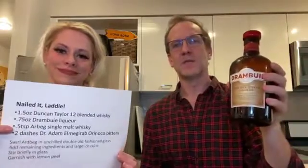Not overly pricey. The Ardbeg's a little more expensive, but this one's not overly pricey and available quite widely. And then, of course, we've got our Drambuie, which is kind of the essential element to make this truly a rusty nail. If you're following along at home and you want to use some simple syrup or the honey syrup that we had last week, you can do that. But maybe think of it more as a Scotch old-fashioned at that point.